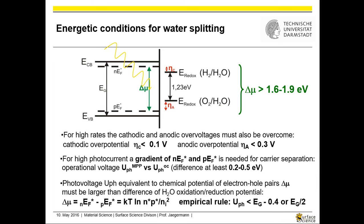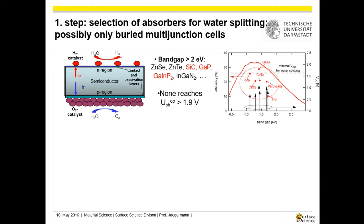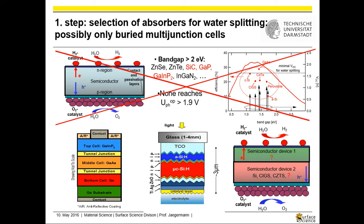Okay, and that means if you take one absorber material with some passivation layer, as we needed here too, and the catalyst on both sides, and go to a normal 2 electron volt or larger band gap material, then you would consider here the efficiencies which have been reached, and these black arrows are the photovoltages which have been obtained for the best solar cell materials, and none of them reaches more than 1.9 electron volt. This tells you one absorber material will not do it. You need to go to tandem and triple devices.